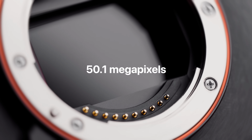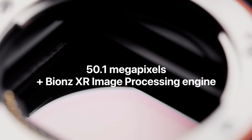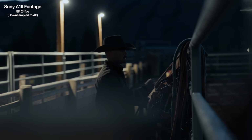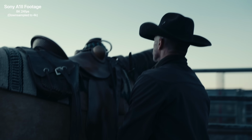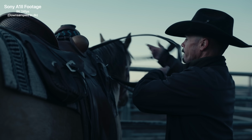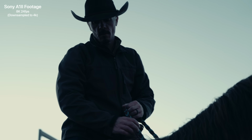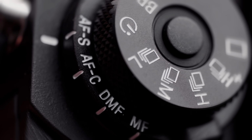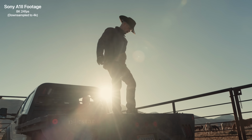Now the sensor on this, it's still the 50.1 megapixel sensor, but now it has the Bionz XR image processing engines for better image quality at mid to high ISO. We'll show some sample footage on here so you can see what that looks like, how it performs. You also get a new AI processing unit for real-time recognition autofocus with around 92% coverage. So basically what that means is that the autofocus system has improved dramatically, and now it's utilizing artificial intelligence to recognize subjects in your frame.